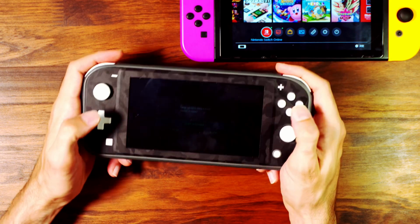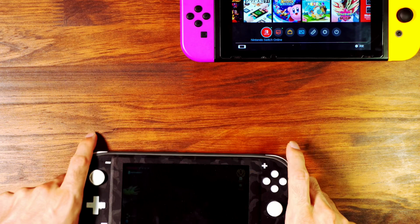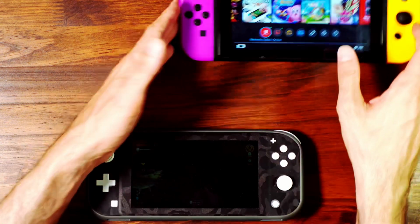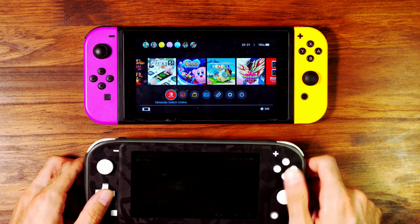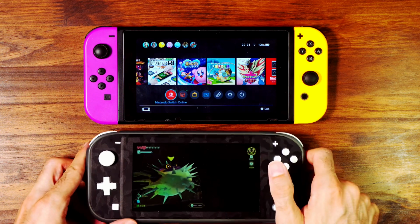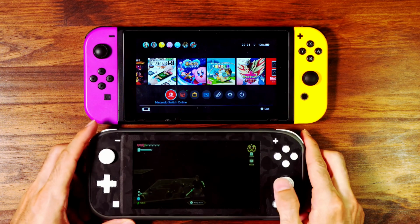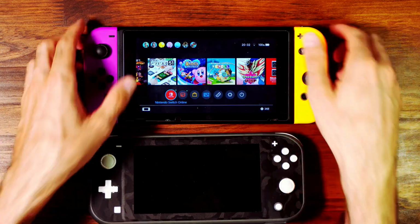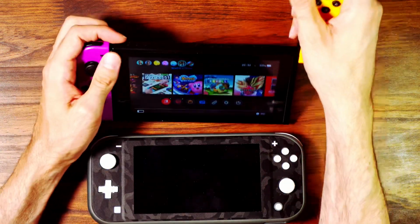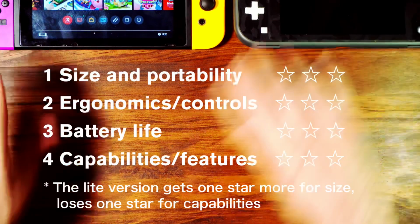Feature-wise, the Switch is a bit odd. No Bluetooth headphone support, no external video files, no camera, no theme support beyond the paltry 2 that are built in. But the ability to switch from a console to a portable console is great on the model that is actually a Switch. Battery life is decent on the updated model. And here's our ranking.